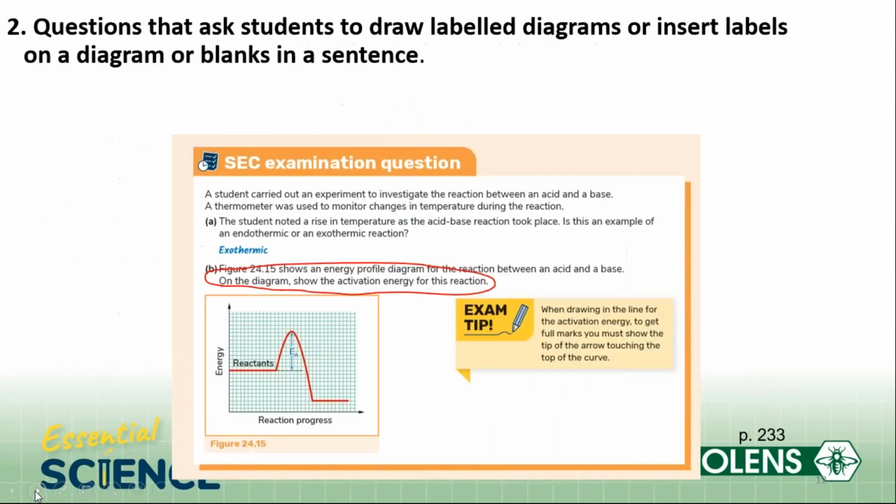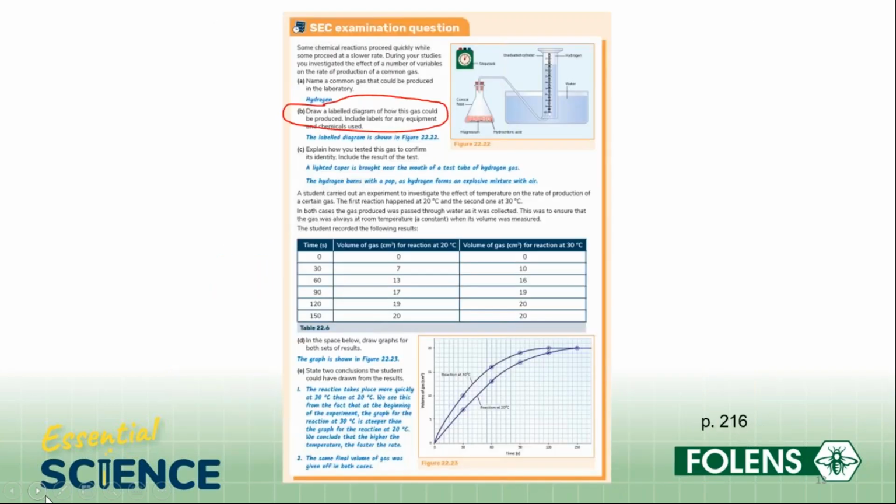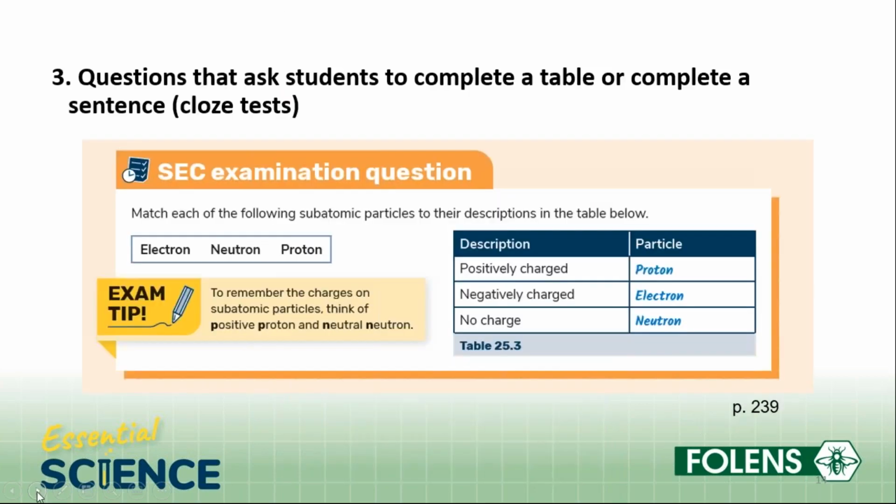Next slide, please. The second type of category of questions that were asked on the exam papers are where students are asked to draw labeled diagrams or insert labels on a diagram or blanks in a sentence. So, for example, drawing in the activation energy. Next slide. Likewise, draw a labeled diagram of the experiment to measure the rate of production of a particular gas. Next slide, please.